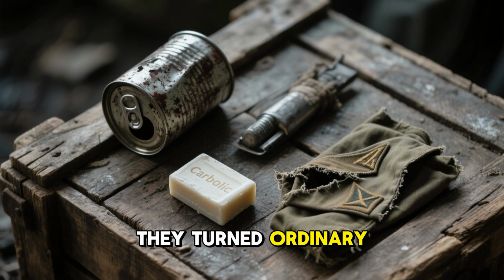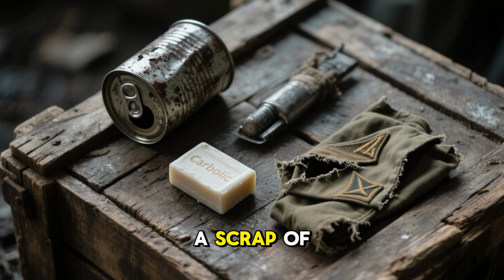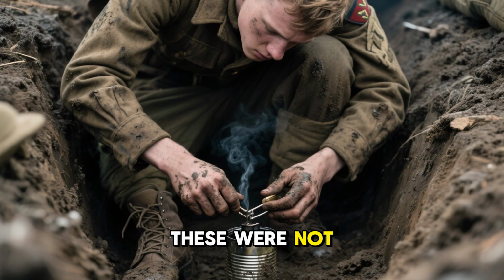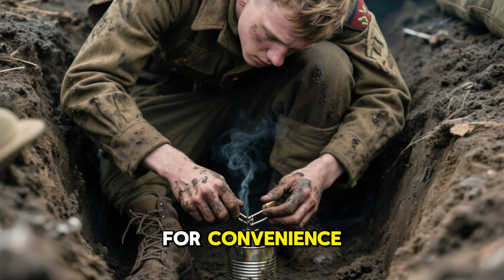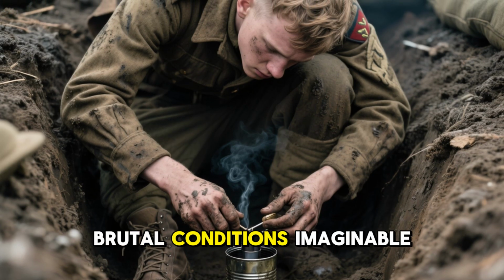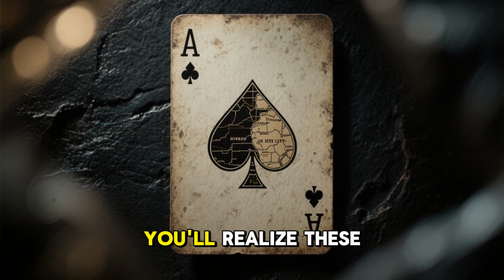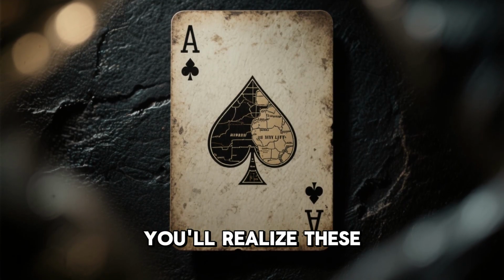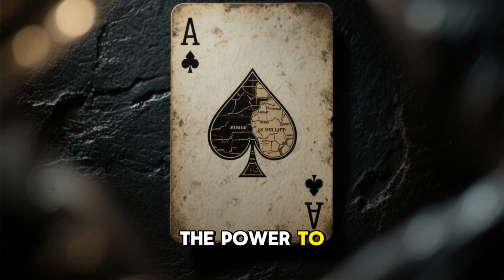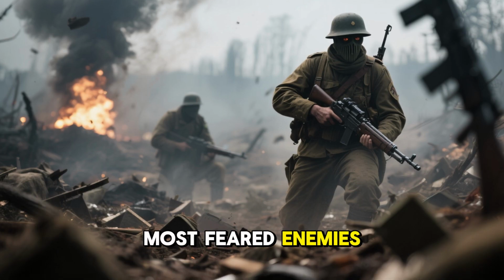They turned ordinary objects, a tin can, a bar of soap, a scrap of cloth, into lifelines. These were not life hacks for convenience. They were raw, clever solutions under the most brutal conditions imaginable. And when you hear them now, you'll realize these old ideas still have the power to save lives, even in our modern world. One of the most feared enemies on the front wasn't enemy fire.